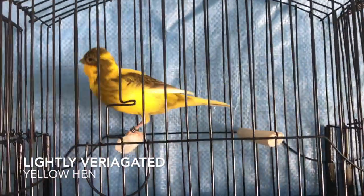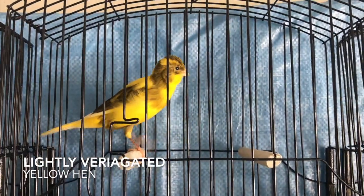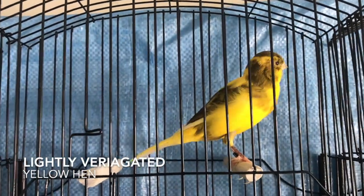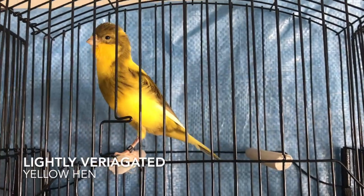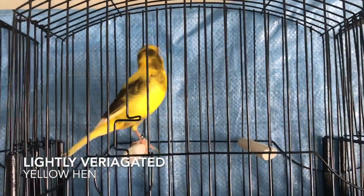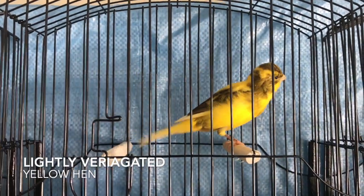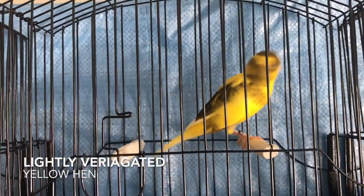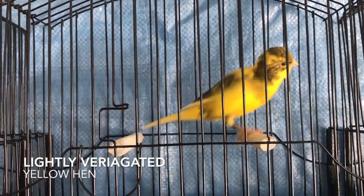So this is another hen I bred this year, a lightly variegated yellow hen. I think she's just got a little bit to do around her head and face, just a few pin feathers to go. But yeah, she's a really nice bird. I think she would have done well on the bench. Yeah, she's got a lovely shape about her, and a lovely head, lovely position, and a very easy bird to work in the show cage as well.